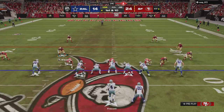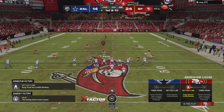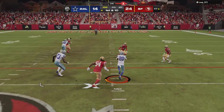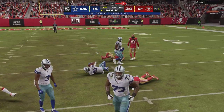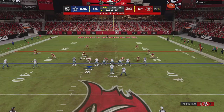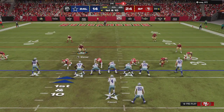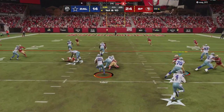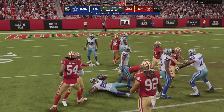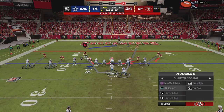Here's first and 10. Pollard will take it up the gut. And a pretty good burst right there as he'll take this down to the 33. All 3 timeouts remain, but they've got to score quick. It's first and 10. Out of the gun, a give to Pollard. And a hard working run here as he's got it inside the 20, down to the 17. Here's first down.